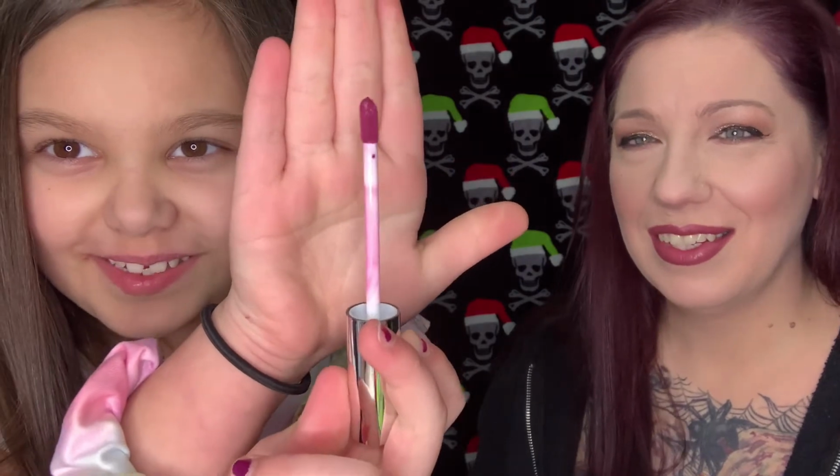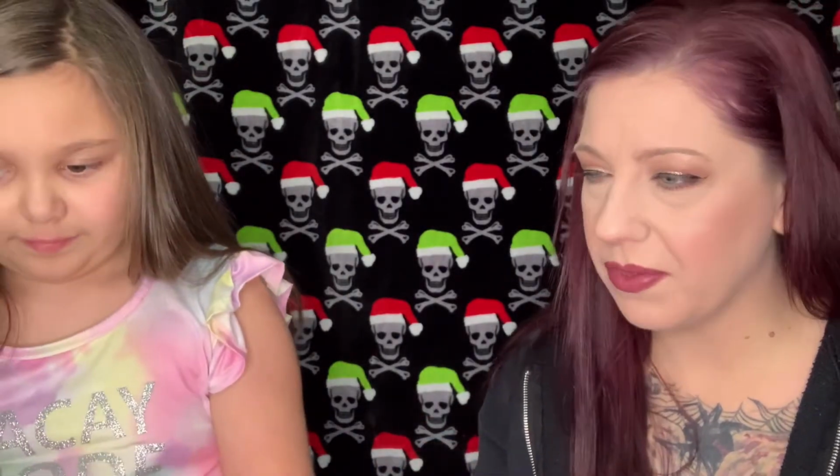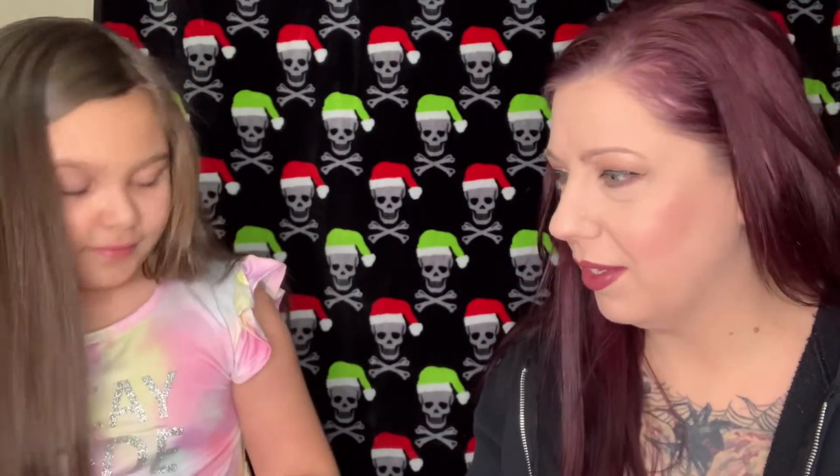Oh, I put it the wrong way. Isn't it pretty, Mom? Is it candy? I'm trying to think of what that smell is. Mint! It is kind of a minty smell. I don't know, it's really pretty, so I'm going to do that whenever we do our looks. I can tell it's very mint.